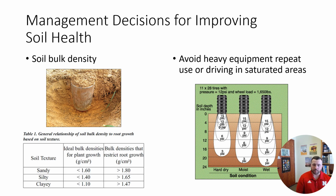One of the biggest recommendations for mitigating compaction within soils is just avoiding heavy equipment driving in repeated use through an area or driving within saturated areas. What they like to say is tell farmers to stay out of fields for at least a day after a really hard rain to allow for that soil to soak in that water and to keep you from getting too compacted too quick.